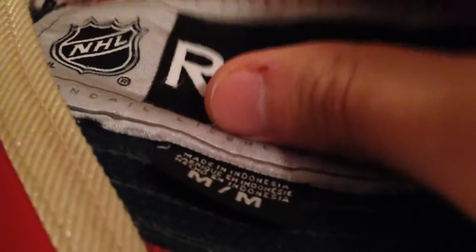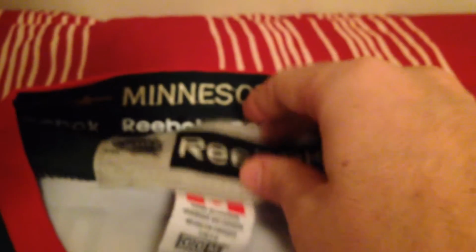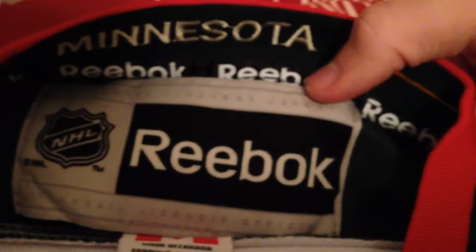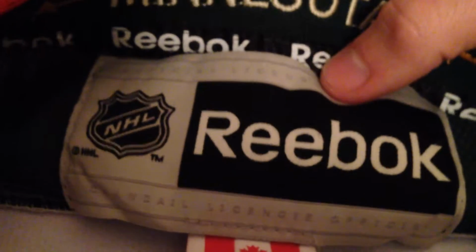So there's that. Then as you can see here, with this tag, it's stitched down for the most part, and you can still get under it like this, but now you're going to see something over here on this knockoff authentic sweater. As you can see, they tried to emulate that with this particular tag, but they didn't really do a good job. Well, actually, they did do a pretty good job with the tag, and it has all the same look. Authentic licensed jersey, NHL, Reebok.